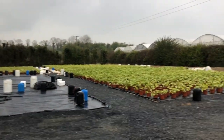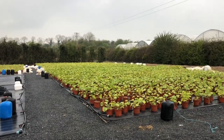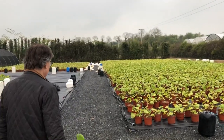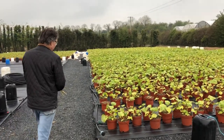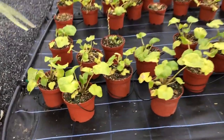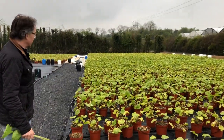Interesting. In the field further up, beyond, these are the outdoor trials in pots. So basically, we're feeding each individual tube with filtered water, and we're using rainwater. We have rainwater storage tanks, and we're pumping it through there.